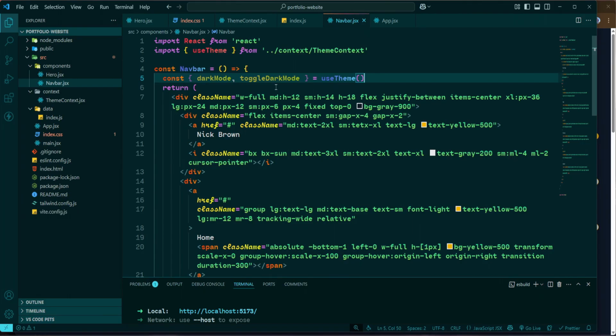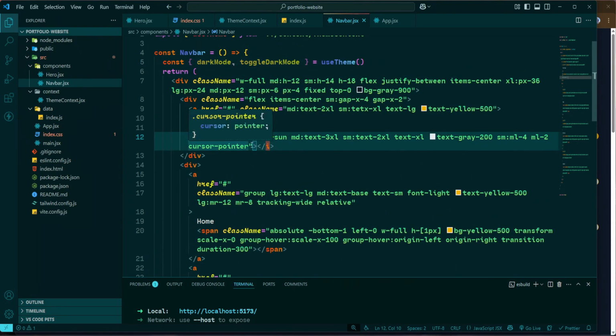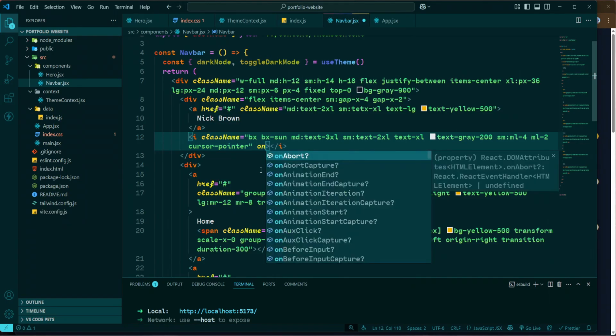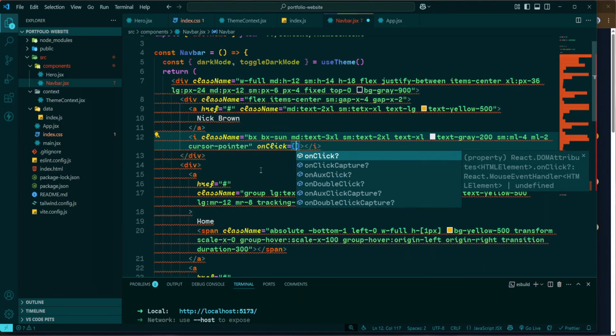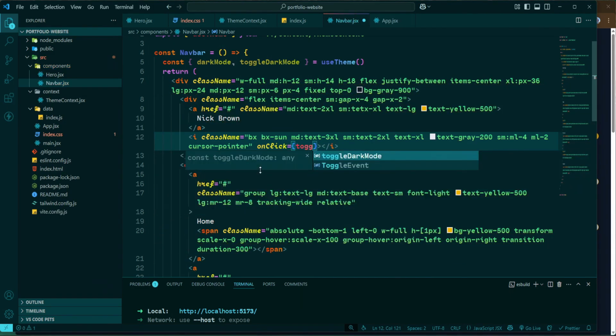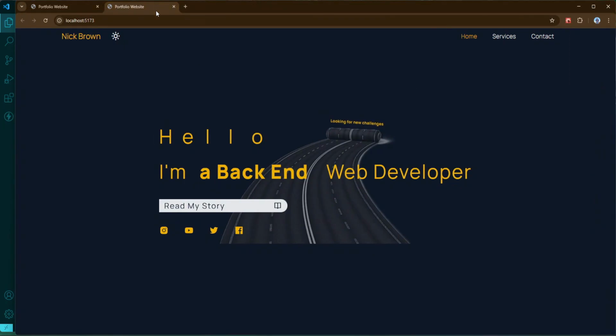To toggle dark mode, we need to add an onClick event handler to the icon inside the Navbar. So here we have the icon, and I'm going to add here onClick, and we have to pass here toggle dark mode. Whenever the toggle icon is clicked, the toggle dark mode function will switch the theme state from false to true, or vice versa.